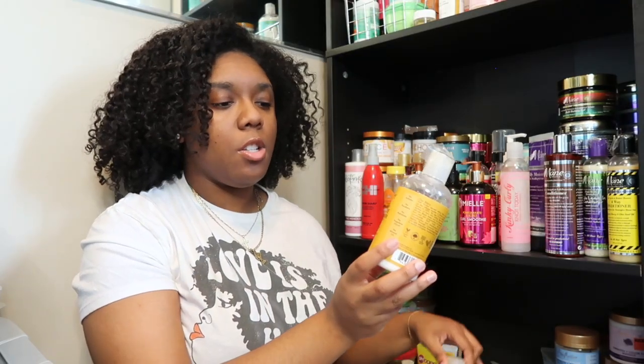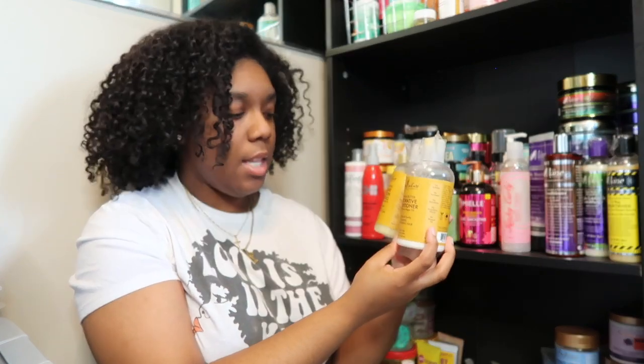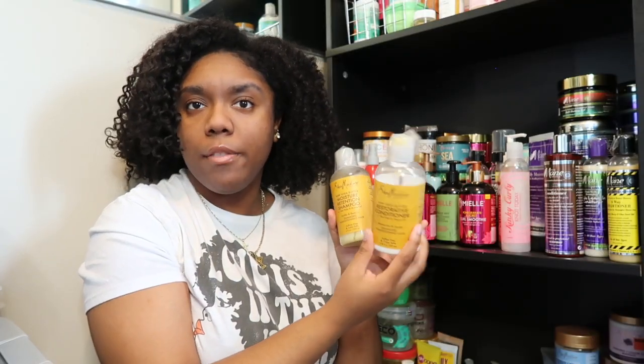So first up, I have the Raw Shea Butter Restorative Shampoo and Conditioner. These ones I have in the 8 fluid ounces. I don't know why these ones are so little, but I have them in this size. Oh, I do have another gel. This is the Mongongo and Hemp Seed Oils High Porosity Moisture Correct Styling Gel.